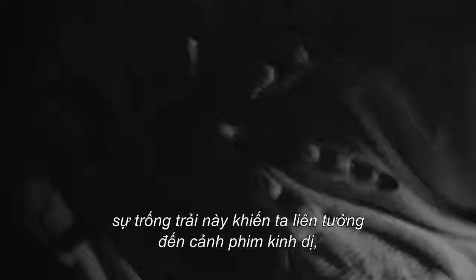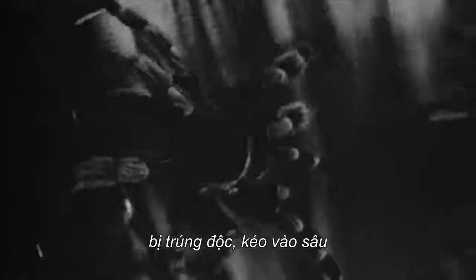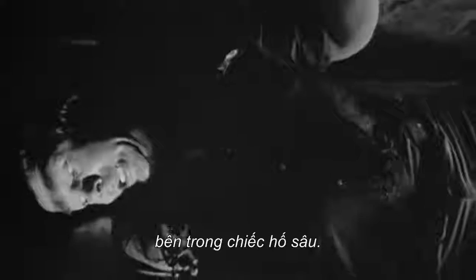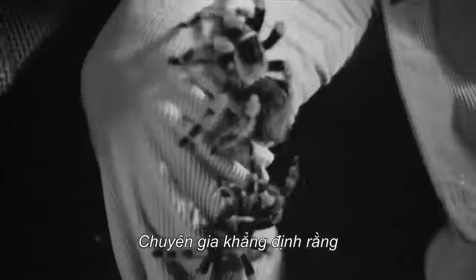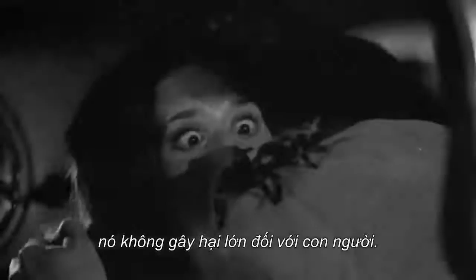Buried deep beneath the Earth's surface without a trace. This alone sounds like the stuff of horror movies. Being envenomated, dragged back into a long, deep burrow, then devoured by a large, hairy, big-fanged spider. Experts will have you believe there's very little danger to humans.